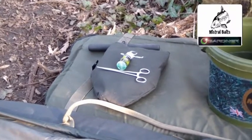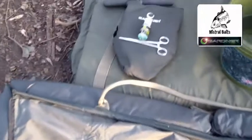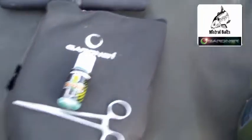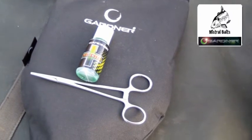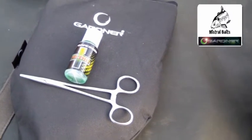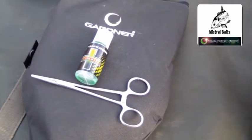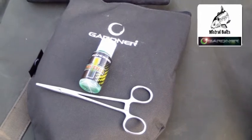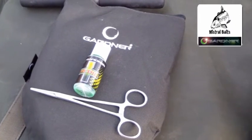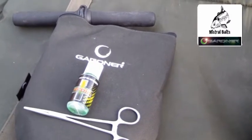Really important, a set of sensible forceps, and a really good product is the Gardner Medic for any sort of mouth wounds, body wounds, any damage done to the fins. You apply that. It's a green gluggy liquid and sits on there beautifully, and of course a set of scales.